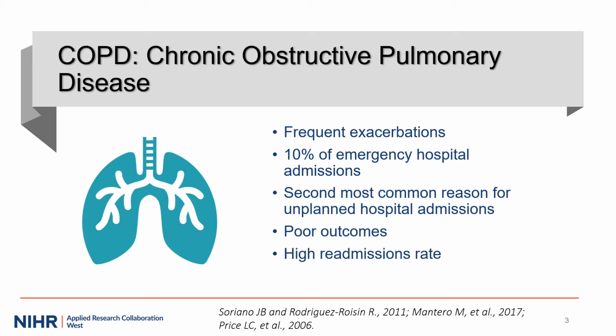So COPD admissions represent a high burden for respiratory services, and this new service was aimed at reducing COPD hospital admissions through service redesign to benefit patients and potentially also reduce excessive COPD-associated healthcare costs.